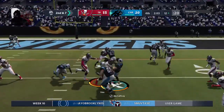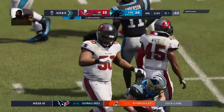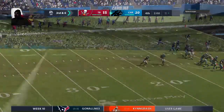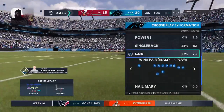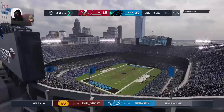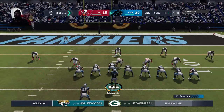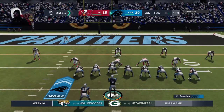On 2nd down, McCaffrey. Damn, man. Come on, joystick. 11 after only a yard. Vita Vea on the stop. A 1-yard gain brings up 3rd and 6. This is a big 3rd down, and you'd have to think we'd see a timeout right away if they can't stop him here.